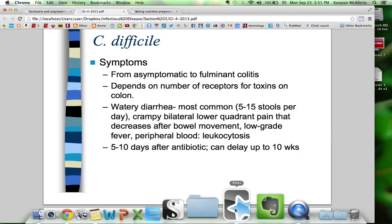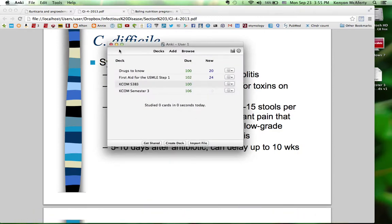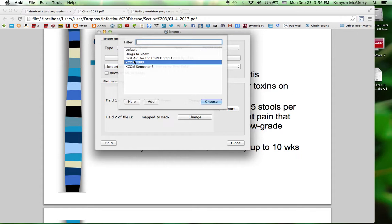And then, this is where the magic happens for me. This app called Anki. It's free to download. I'll show you where to get it in a minute. You go to File, Import, and you click on your text file where you saved your flashcards. Open, Import, and it lets you add it to whatever deck. You can add it to the same deck you've been working on, or you can add it to a new deck.